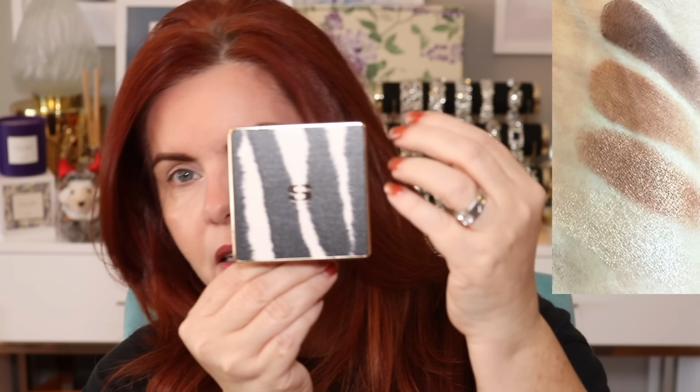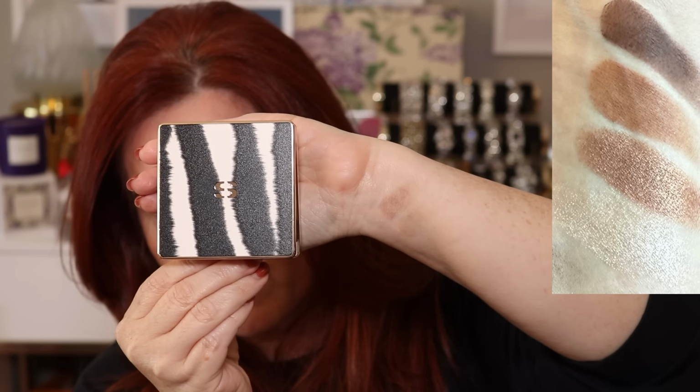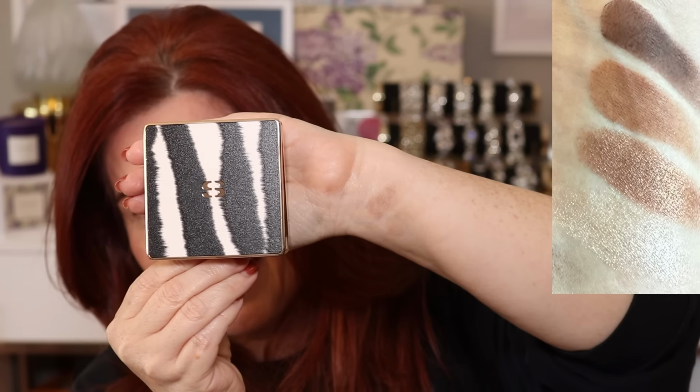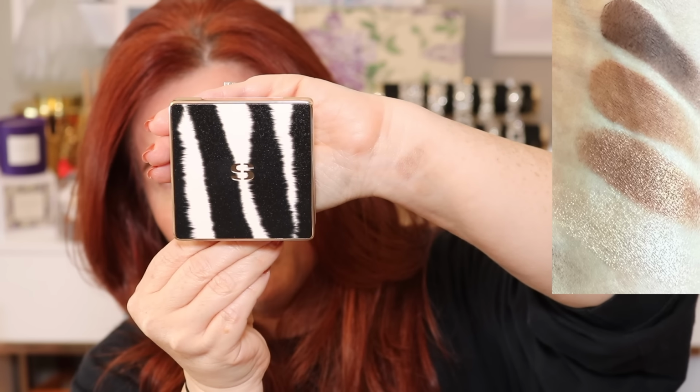Let me focus in on that color story for you so you can see what we're using. You can see that it looks like there's, I would say, 2 mattes and then a satin and then a shimmer. That's what I'm going with. Now, the Sisley compact has the zebra print, which Sisley has done for years. They've had it on a lot of their different products. I actually like it. I think it's fun. I think it's a little bit different, and I applaud Sisley for having something that stands out a little bit.